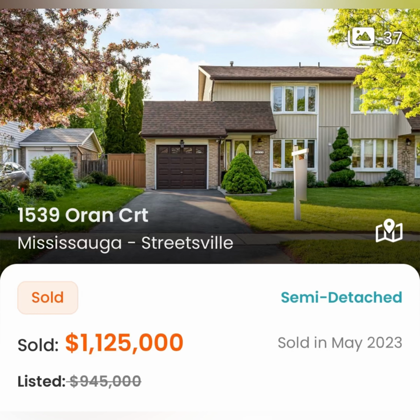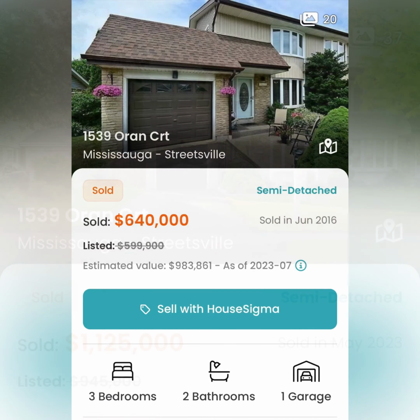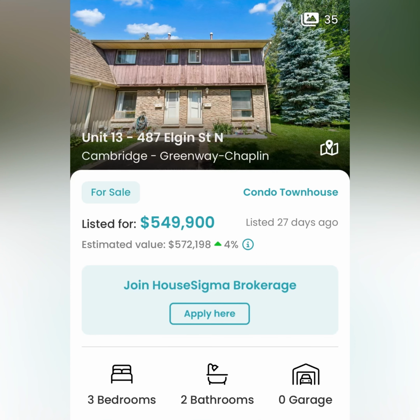It sold for $1.125 million this year, but it was originally purchased 7 years ago, and that makes for a difference of $485,000 from the time it was purchased up until now.